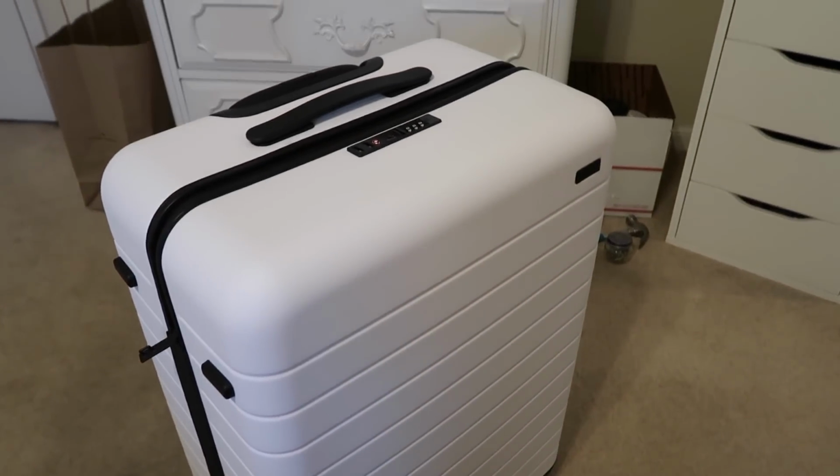I would definitely get another one, a large, if I needed a large. If I was going on a really long trip or something, I would definitely buy their large one. But I just felt like the medium was the perfect size for me. I'll show you close up, but yeah, it's just really cool. And I got the white one and it does come with a sponge so you can wipe it off and everything. It even comes with a luggage tag. Medium is a perfect bag for me for an 8-day trip.